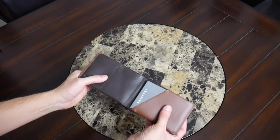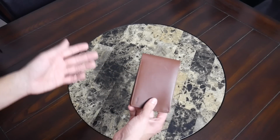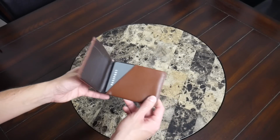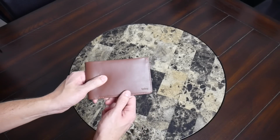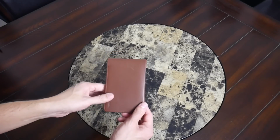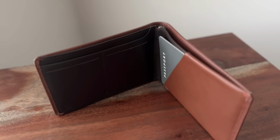It's included, it hides away. And then this is also RFID protected to give you that additional peace of mind. So this just really checks off all the boxes for what I'd be looking for out of a travel wallet, and it does it in a way that just feels really sleek, premium. And if you want a travel wallet that's just gonna take it to the next level, this is gonna be one of the absolute best options that you can take a look at.